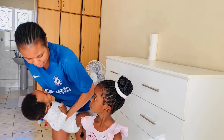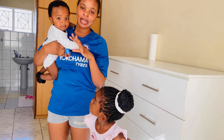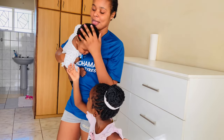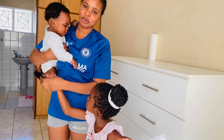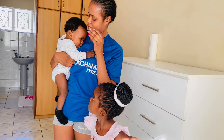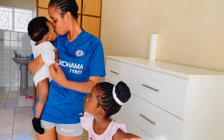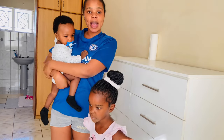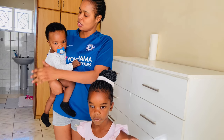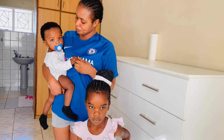What's up, baby? And then we're going to shampoo this baby's little hair. We normally do it twice a week, if not once, as much as I get time. I shampoo and deep condition his hair, and comb out a little bit, like detangling it a bit. And then the rest of the days the nanny just washes his hair with a normal baby shampoo.